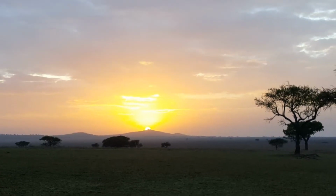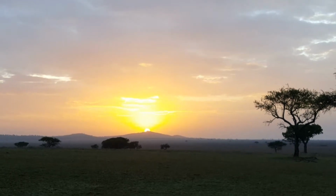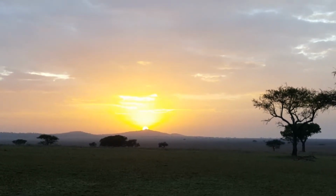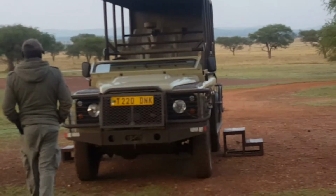You'll get a 5:30 a.m. wake-up call with coffee and biscuits and enjoy the sunrise before your morning game drive. Getting ready to go for my morning game drive.